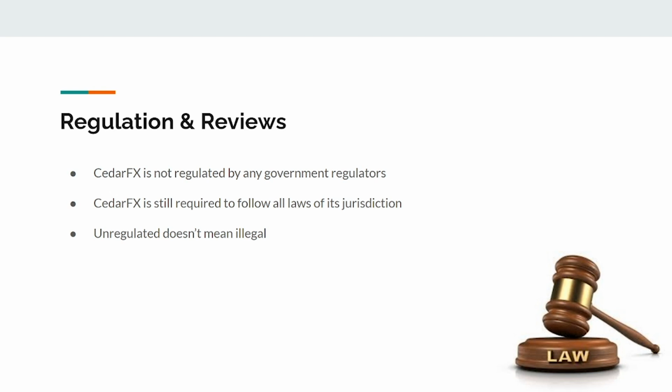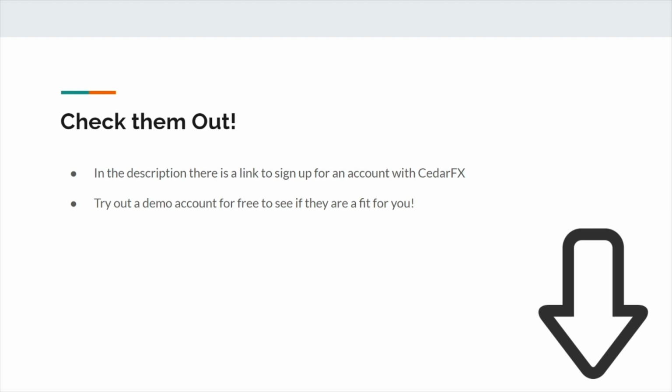Of course, you should do your own research, and I definitely encourage you to look up reviews of CedarFX. The ones that I've seen so far are actually pretty positive overall. So definitely do your homework there. But as far as regulation, they're not regulated by a government. However, that doesn't necessarily mean that they are totally bad or anything like that. Okay, so like I said, a bunch of great things and some things to look into for yourself.